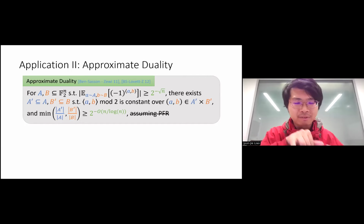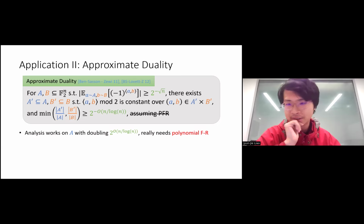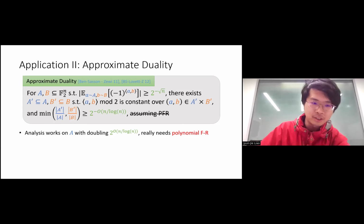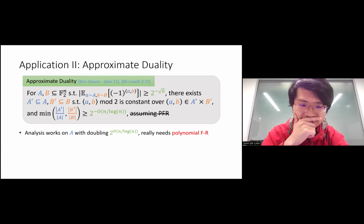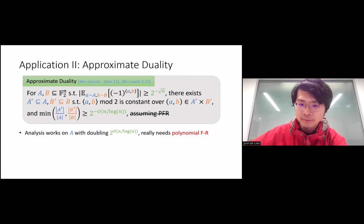So we start from two sets where the inner product is only slightly biased, but then we zoom in to find some subsets such that their inner product is completely biased. And this lemma turns out to have many important applications in TCS. It's too hard to prove in this talk, but I just want to make a comment that the analysis actually needs to work for some set A that has doubling 2 to the n over log n. So for this approximate duality theorem to work, we really need a Freiman-Ruzsa theorem with polynomial loss to get anything non-trivial.